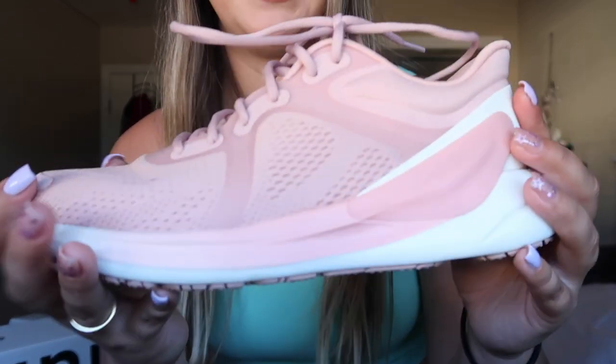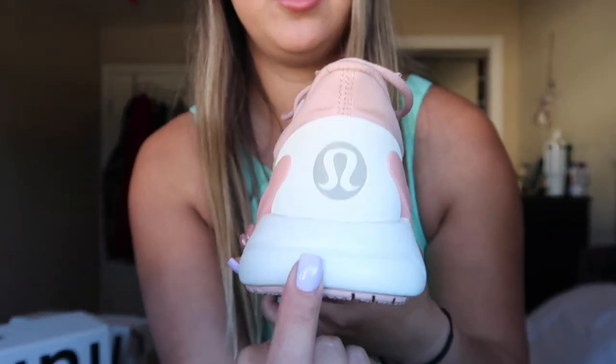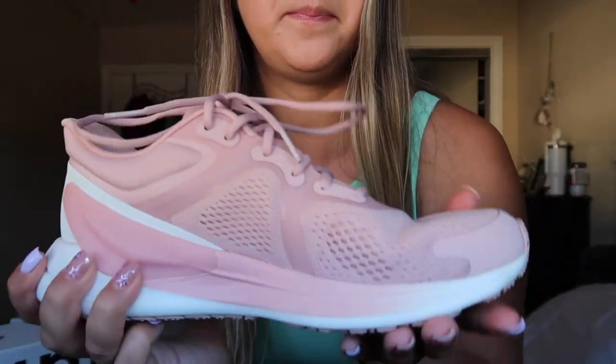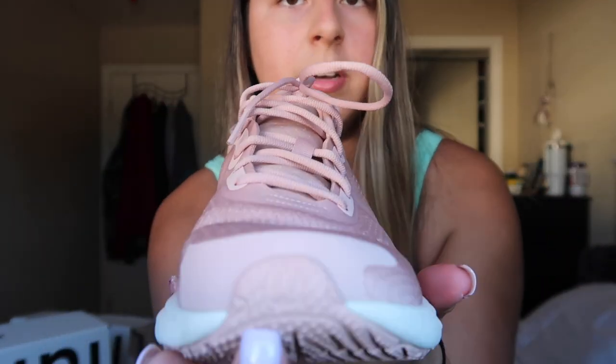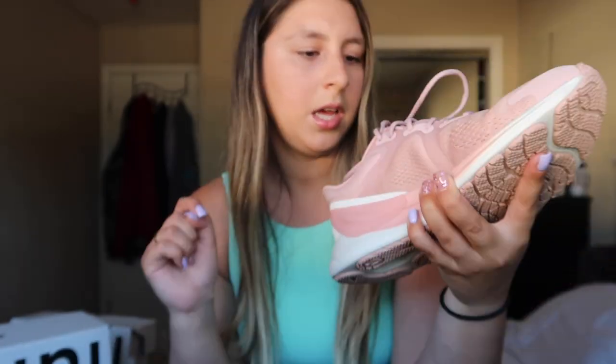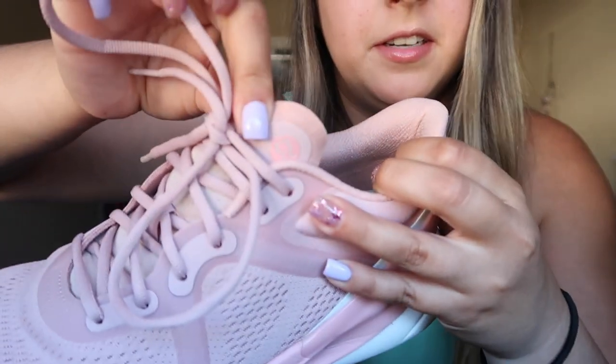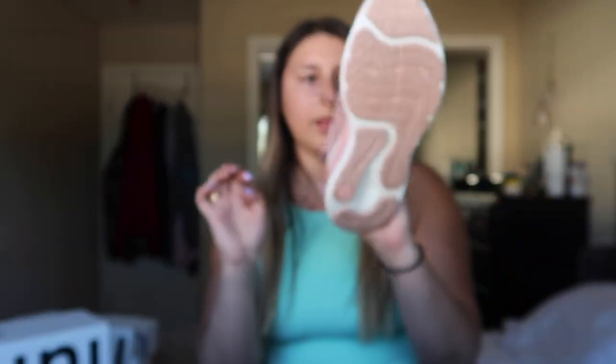As you can tell, there's literally just pink all around. They do have a Lululemon symbol on the back. Yep, they have a Lulu symbol on the front right here too. I don't know if you could see that. They have it right here too, and one more spot, right here in the little shoe tab. Love them. They are so comfy.